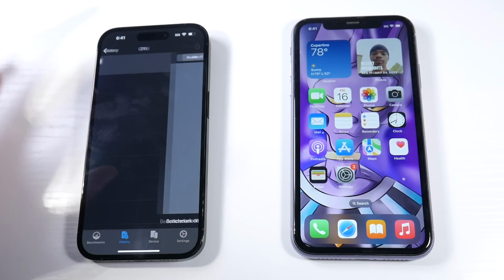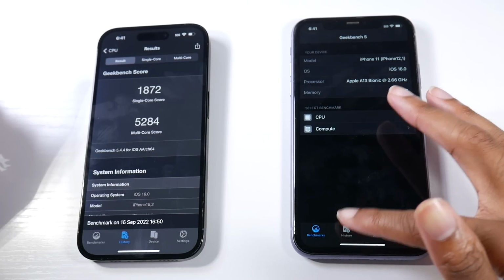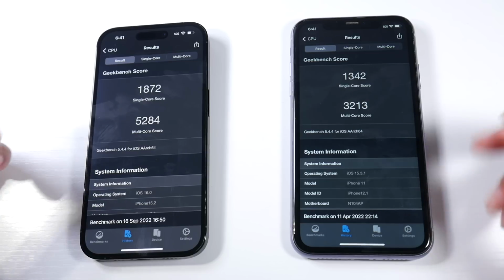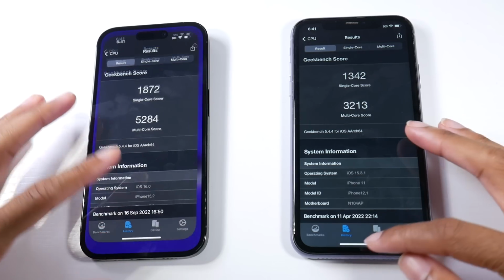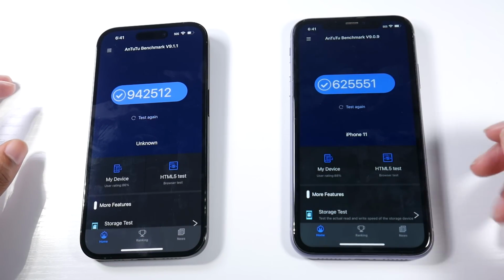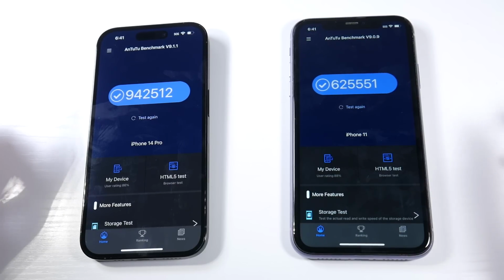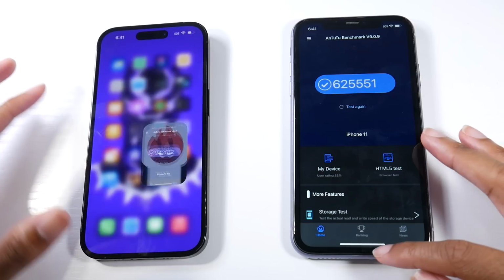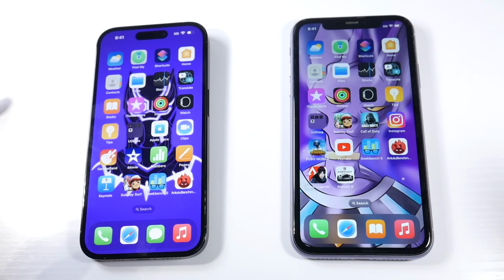I want to pull up the Geekbench scores for you guys, so you guys can see what those look like. So you can see a pretty big difference, especially with that multi-core score. And then here are your Antutu benchmark scores. As you can see, we're in the 625,000 range, and then we're in 942,000 for the Antutu benchmark as well too.